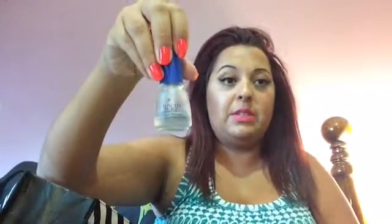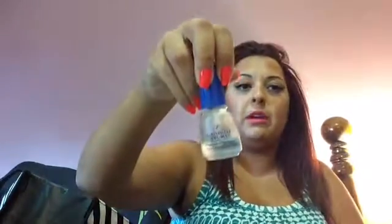I also finished a growth spurt from, what is this, this is American something. Can't see. Anyways, it's from Sally's. If you guys have watched me for a long time, you've seen these in my Empties videos. You've seen them in my nail care videos. This is my holy grail as a base coat, just because it helps promote my nail growth and it keeps them strong. So I have repurchased that.